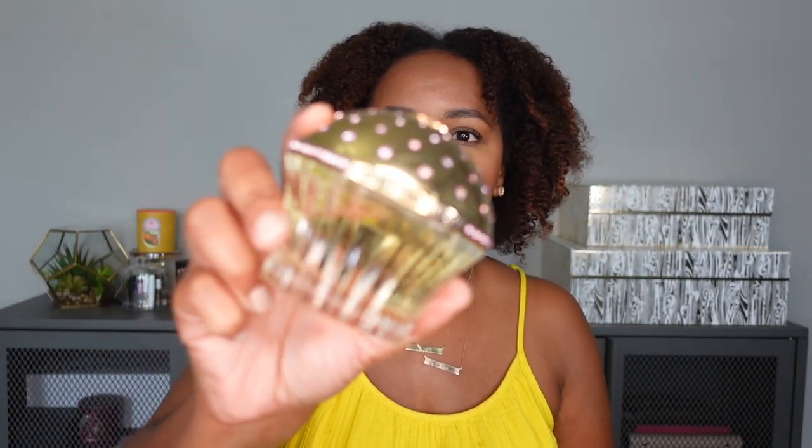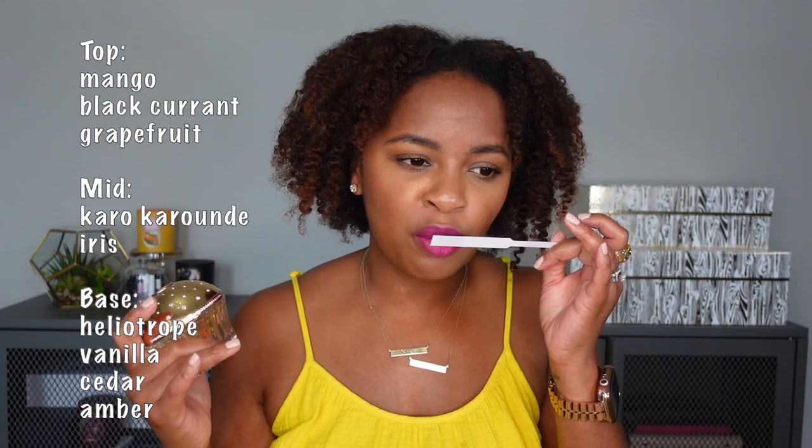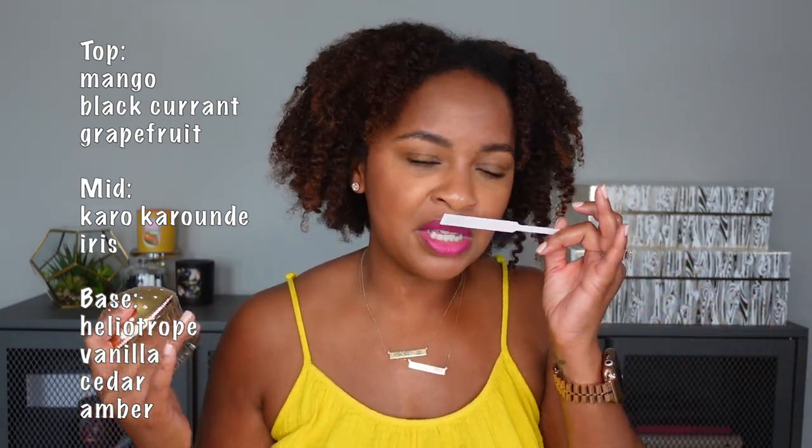The next fragrance I have is from House of Sillage, and this is Haute Bijou. Now, I've only had this for a couple months. I've only actually worn it one time, but it's absolutely gorgeous. This is a fruity floral scent. To me, the fruits are definitely more prominent than the florals. The most prominent fruit in this to me is mango, but I can definitely smell other fruits mingled in with that. But the mango is what stands out the most.